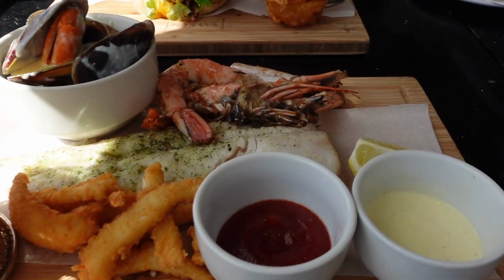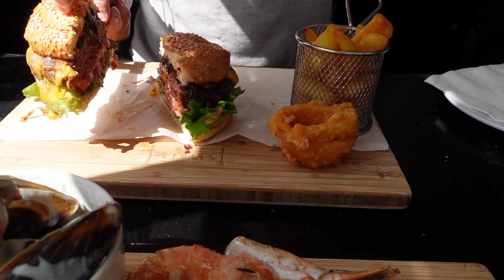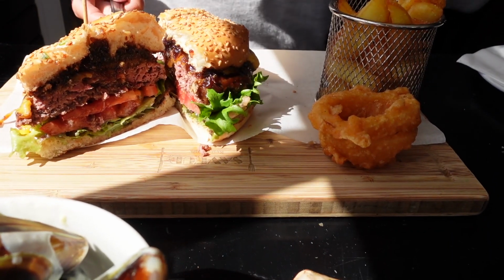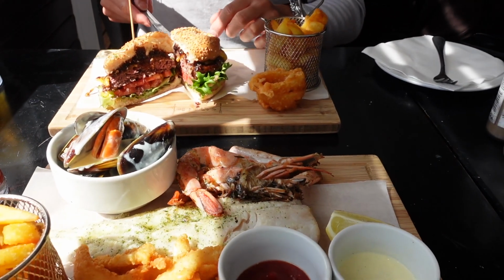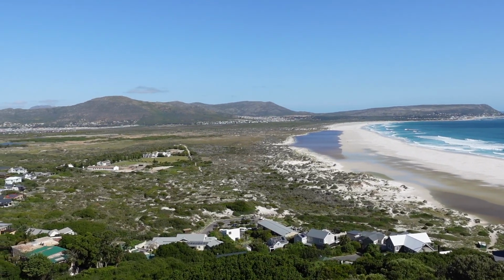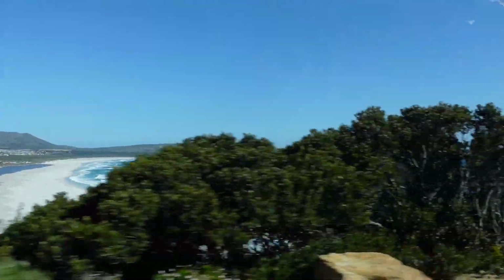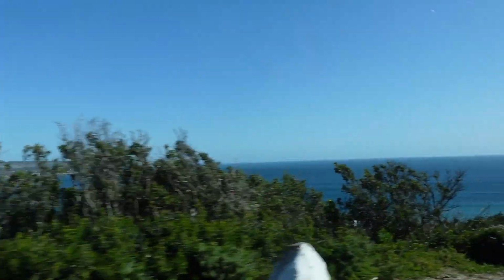We had lunch at this spot that our tour guide Colin recommended, and we had an ostrich burger, and of course I had kingklip again, and this was such a good meal. I loved it. The view was beautiful. There were a lot of locals there, so it was very cool. And then we went on our scenic drive of Chapman's Peak, which you're gonna see in just a moment.